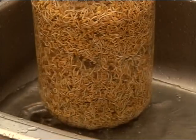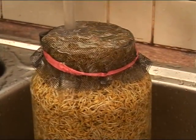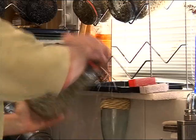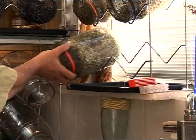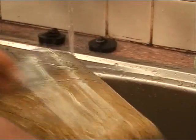A sprout basically is a germinated seed. What actually happens is a seed, you can view it as stored energy. And when the life force, which is water, comes to the seed, it swells and in the process starts germinating, converting the stored proteins and carbohydrates into minerals, enzymes and vitamins.